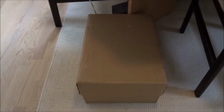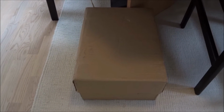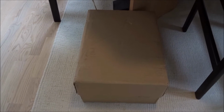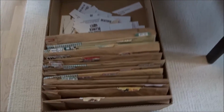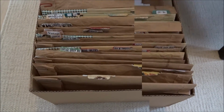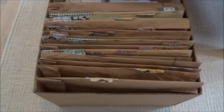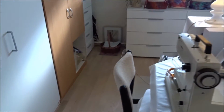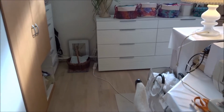And down here is a big box, and I call it my EVG Journal Kit Special VIP box, because it is here that I store my journal kits. And of course I will show you this also, and how I did this. But let's just finish the grand tour.